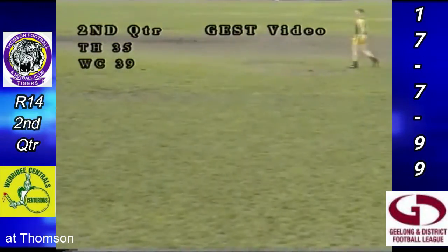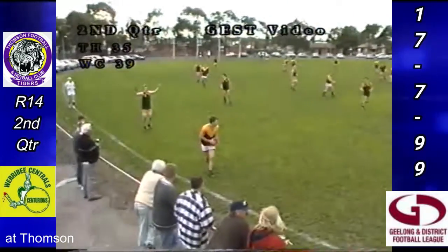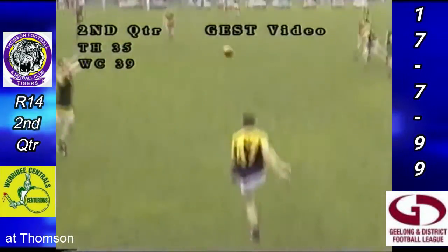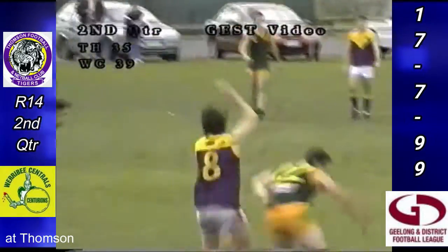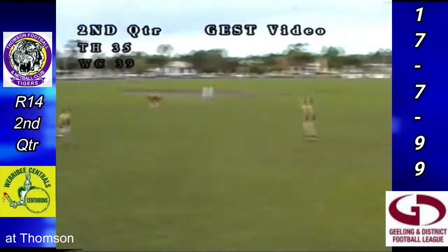So free kick will be taken by Christian Hyland. Ball now comes back to him, and Thomson the opportunity to go forward once again. True centre wing. Hyland sees the lead there from McFarlane, but the kick's too high for him, and Festuca butters up at the back of the pack.